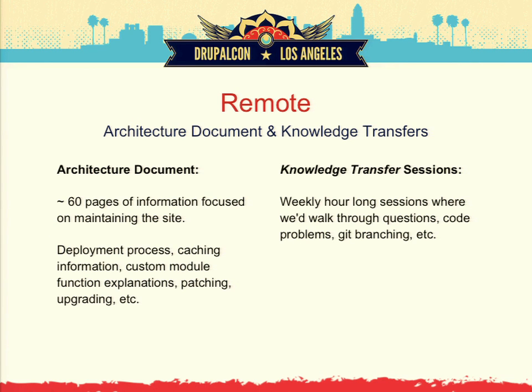Architecture document, kind of hit on that earlier. It's about 60 pages, and it encapsulates everything in the project, like how to deploy code, the different layers of caching, because there's Varnish and there's Memcache and Drupal caching. We documented each function in the custom modules so they could maintain it, or they can read the document along with the code and figure out how it worked, so then they can work on creating their own or at least maintaining or modifying what we had already done. We talked about patching, creating a patch, applying a patch, and submitting a patch. And then we also talked about upgrading, going forward, how to upgrade your modules and your sites, how to upgrade and test in a staging environment, and then if everything is good, how to deploy that code to production.